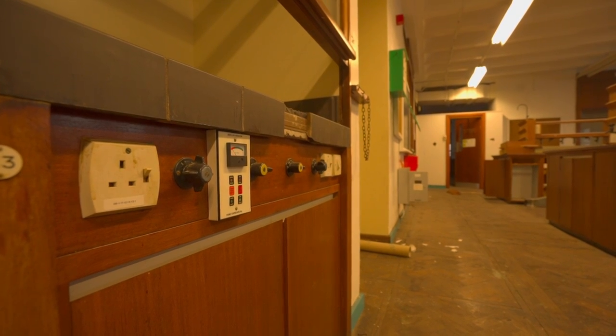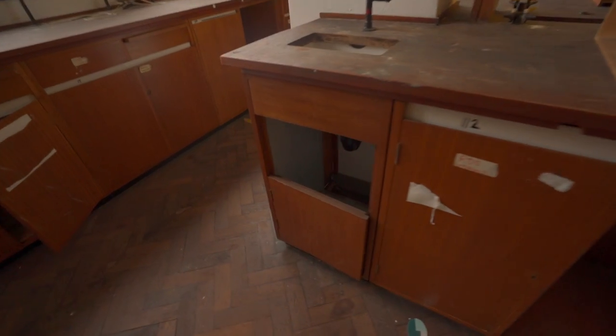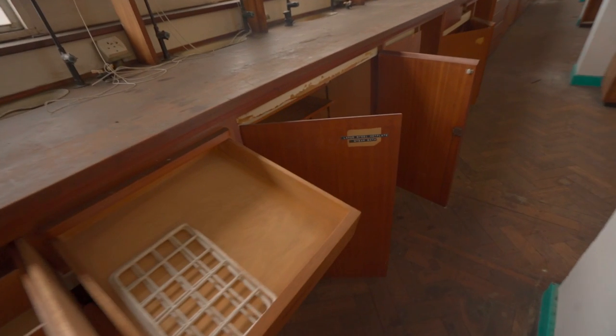Some of the room's remnants have been shoved on the floor here. There's probably a lab coat there. Inside all the cupboards, there is nothing. They've been ransacked. It's probably not within the law to leave chemicals and stuff like that just left inside an abandoned building. We can still see the signs for what was in here, though.